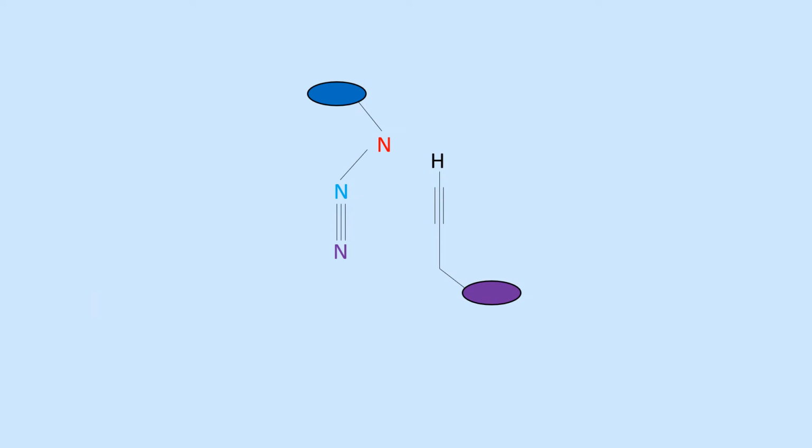Shown on the left is the compound that we saw previously, the azide molecule. However, on the right we have a newer compound. This is called an alkyne. The 3 lines represent 3 pairs of electrons causing 2 carbon atoms to bond to one another. This is referred to as a triple bond.